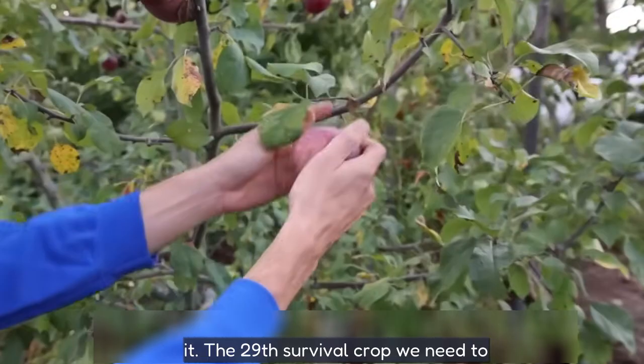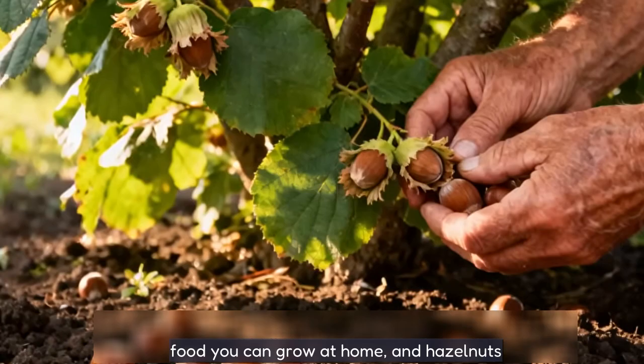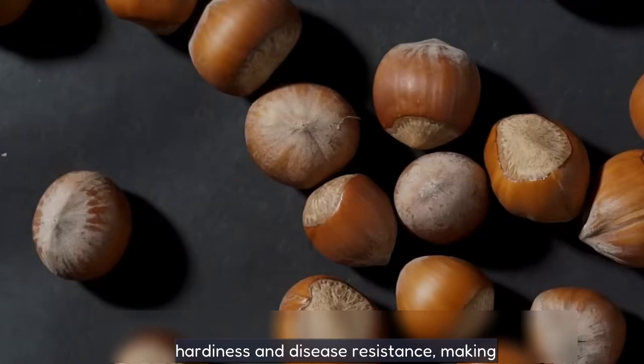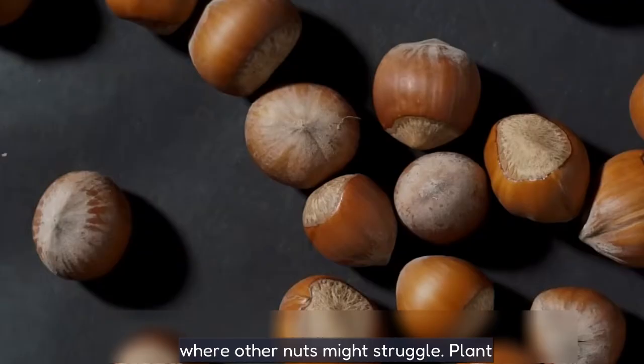The 29th survival crop we need to discuss is hazelnuts, particularly American or hybrid varieties. Nut trees offer some of the most calorie-dense food you can grow at home, and hazelnuts produce faster than most other nut options. Arbor Day hybrid hazelnuts were developed specifically for cold hardiness and disease resistance, making them suitable for zones 3 through 9, where other nuts might struggle.